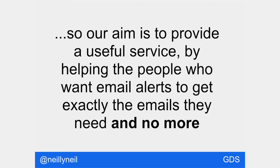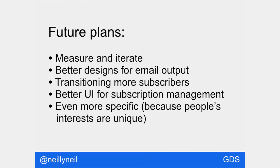So our aim in GovUK email alerts is to provide as useful a service as we can and help the people who want the email alerts find them and get exactly the emails they need and not one email more. And our future plans around that are to begin to measure how well we're doing that and to iterate and improve our service. And we know there's a lot of room for improvement there.